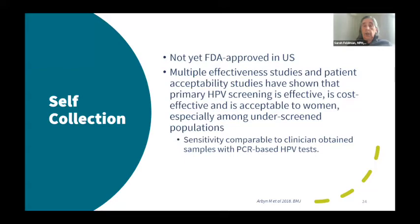So self-collection is not yet FDA approved in the United States. There have been a lot of studies in many, many settings that have shown that it's effective, it's cost effective, and it's also acceptable to many of the underscreened populations, particularly rural women, LGBTQ people, and the sensitivity has been thought so far to be comparable to clinician obtained samples.